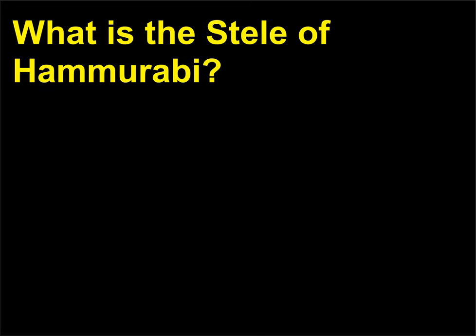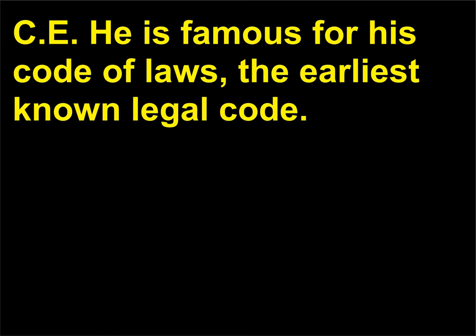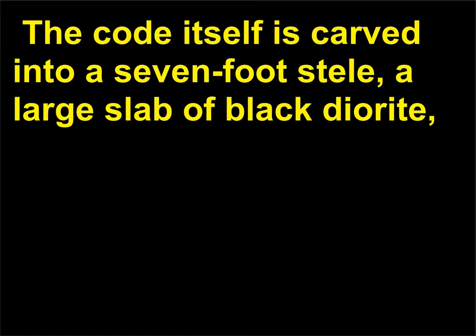What is the stele of Hammurabi? Hammurabi was a Babylonian king who ruled over the lands of Mesopotamia during the 2nd millennium BCE. He is famous for his code of laws, the earliest known legal code. The code itself is carved into a 7-foot stele, a large slab of black diorite.